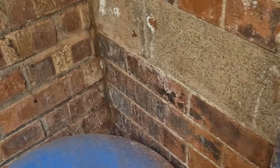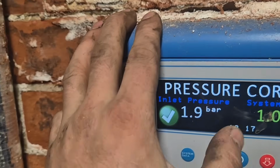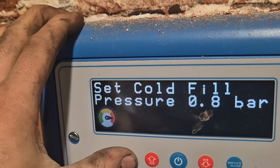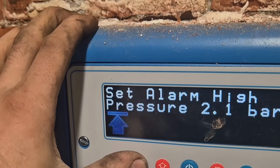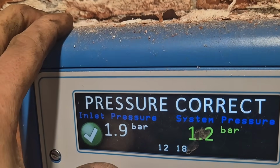Expansion vessel, I'm going to check that. Expansion, because that system pressure shouldn't have been that high. And then, unless this has, so it's preset to 0.8. See, the high pressure alarm was 2.1, which is what it was on, and that was locking the boilers out.